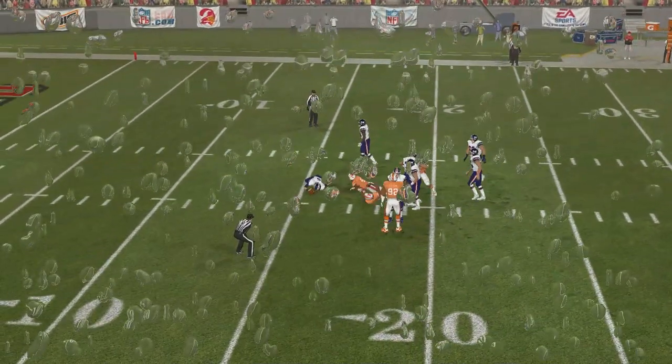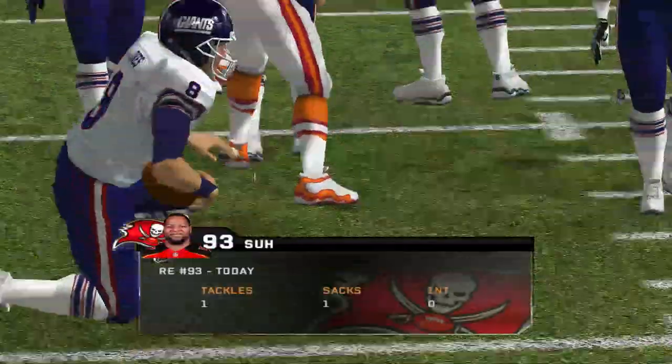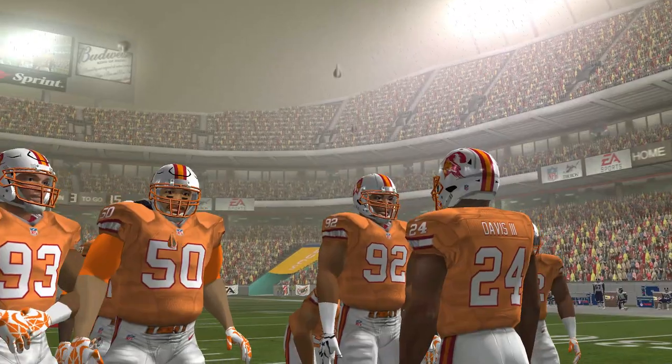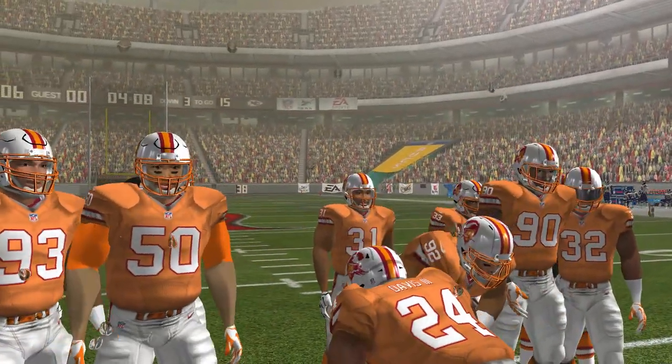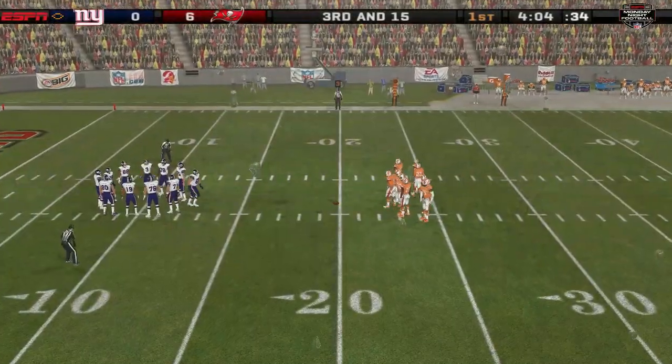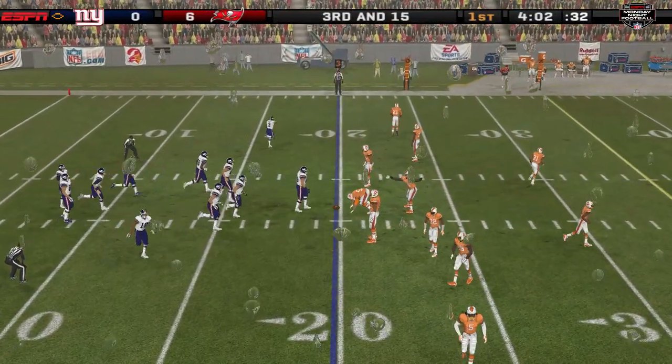Wrapped up. Looks like there was a missed assignment somewhere. The play looked like it was developing perfectly. And boom, the pass rusher got there and dragged him down. Ball on their own 20-yard line.